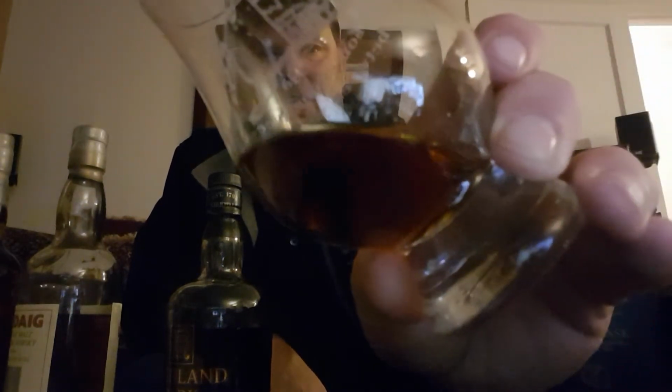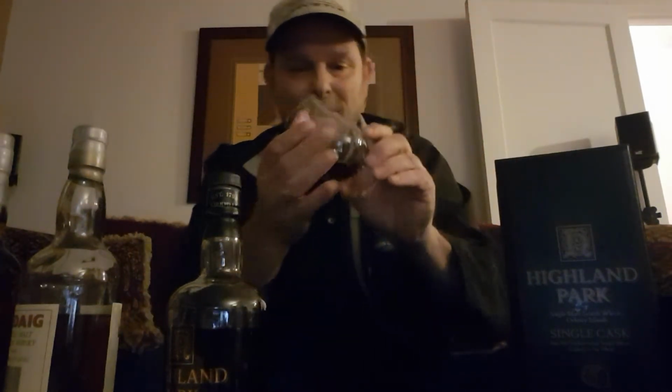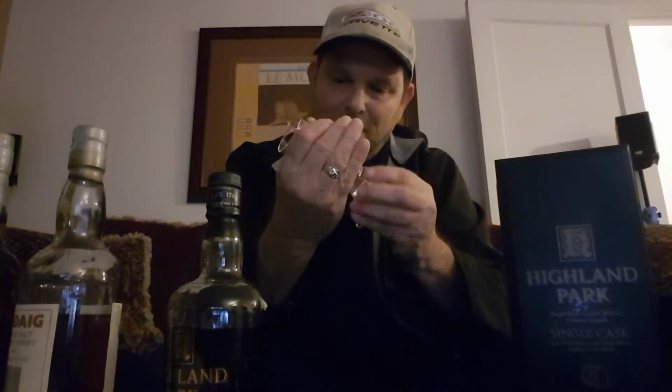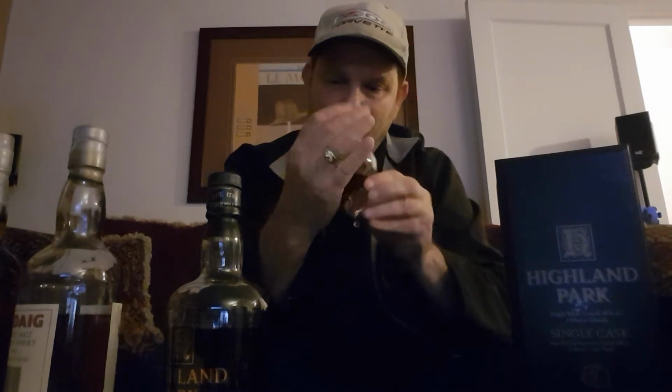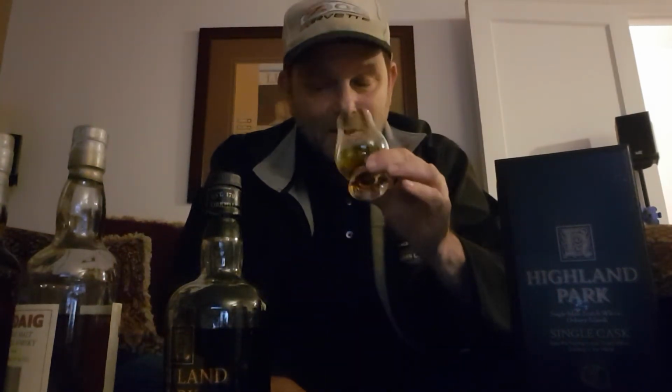The color of this whiskey is a mahogany. This is such a dark color, and it's natural color. There's no color added. It's just beautiful. Can you see? It's too hard to see. Let's nose this.